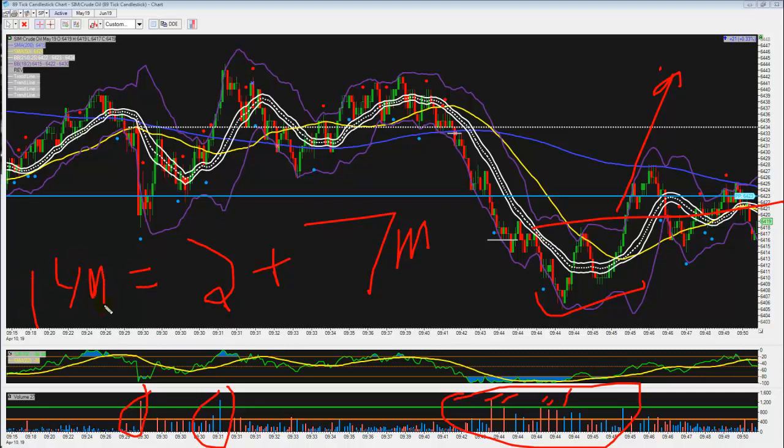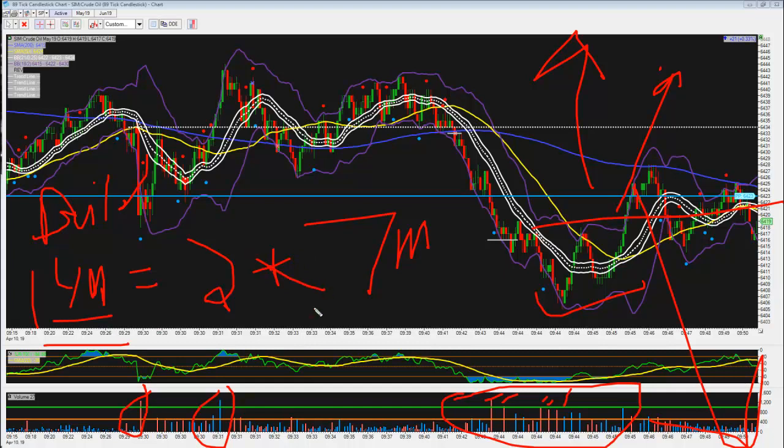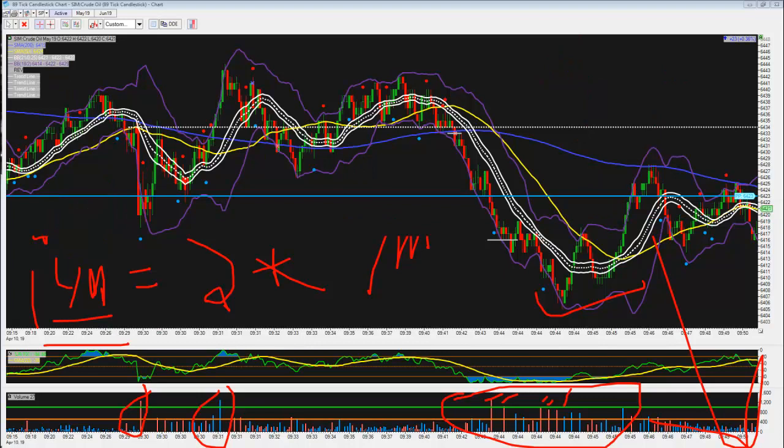So last 2 weeks we've got a 14 million build in crude oil, and the prices are being manipulated this way when they should be going that way. So I'm going to stand aside until I see volume at this point. Market's trading at 64.20.21 right now as I'm drawing on the charts.